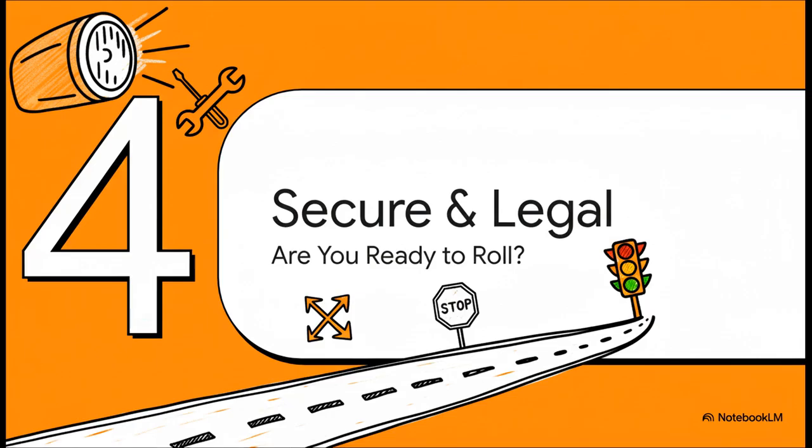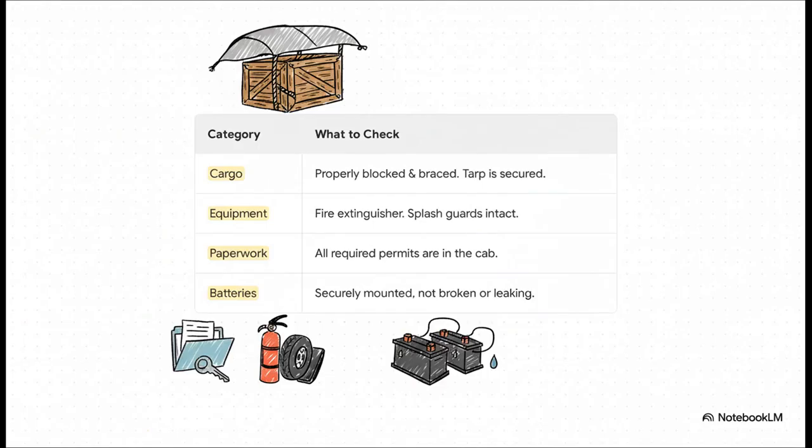We are in the home stretch of the inspection now. This final section covers all those remaining items you have to check to make sure your rig isn't just secure, but that it's also fully legal to be out on the road. This is kind of the final sweep, covering everything from your cargo to your paperwork.